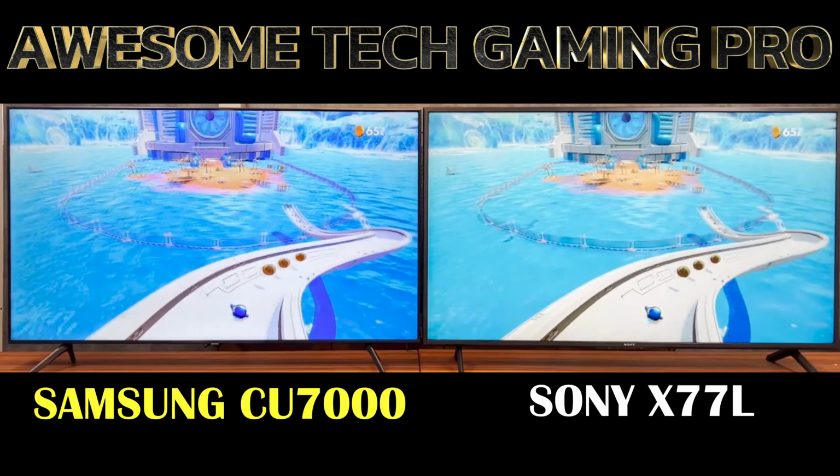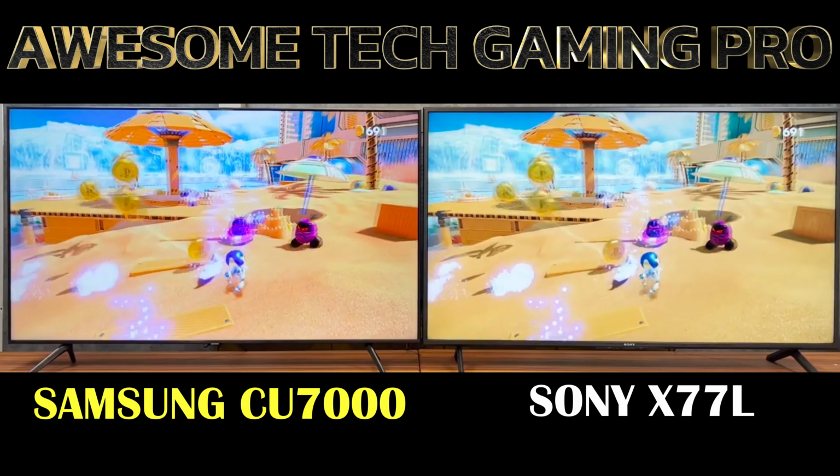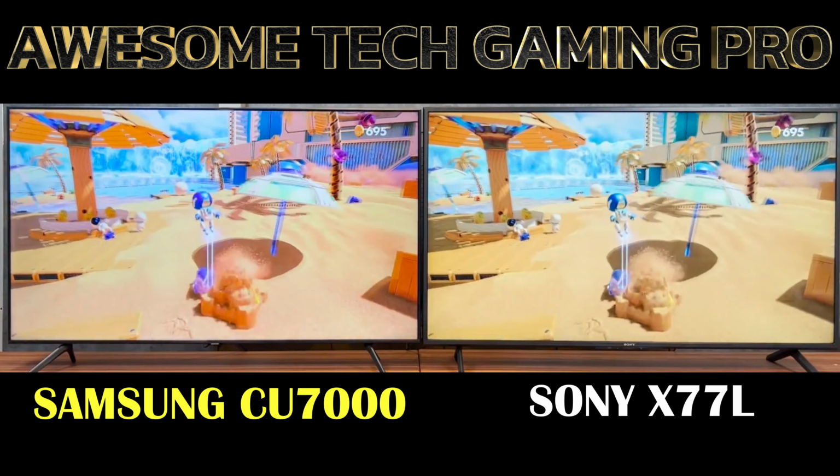On the other hand, the Samsung CU7000 is a good TV overall. It has satisfactory reflection handling but doesn't get bright enough to overcome glare in a bright room, so it's best suited for a moderately lit or dark room. It's a good TV for gaming due to its incredibly low input lag and good response time, so you get a responsive gaming experience with minimal blur behind fast movement on the screen.